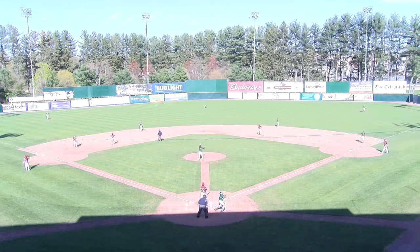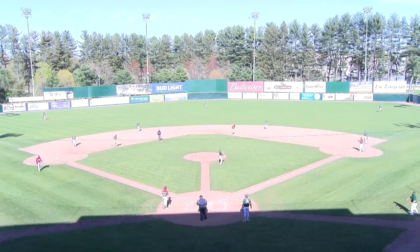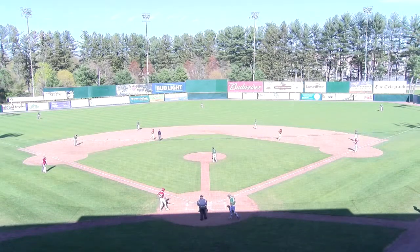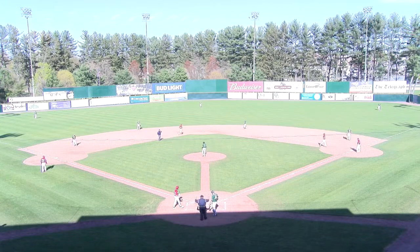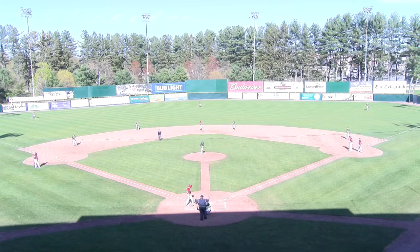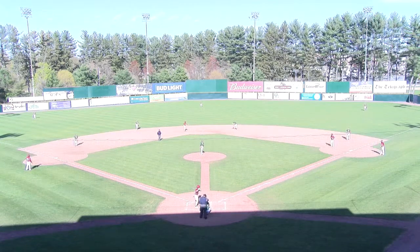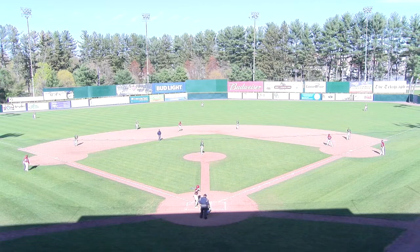And that is a foul tip. Back of us. A little battle here between the batter and pitcher. A couple foul balls. All right, full count here. Here we go.